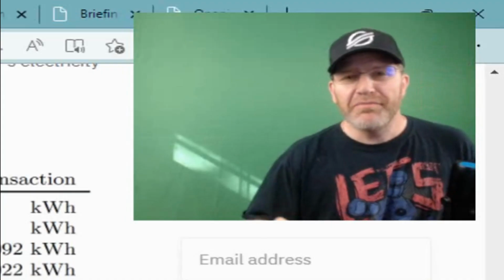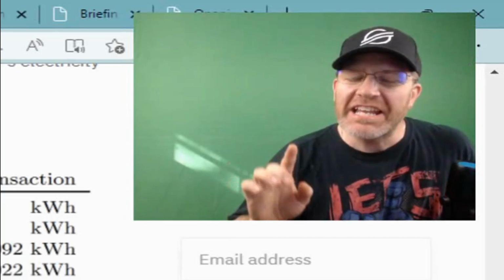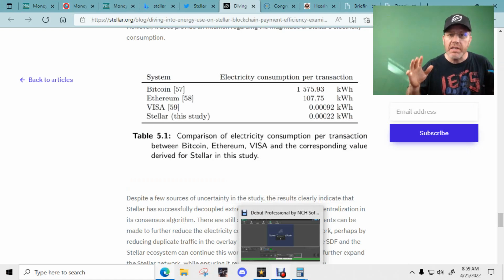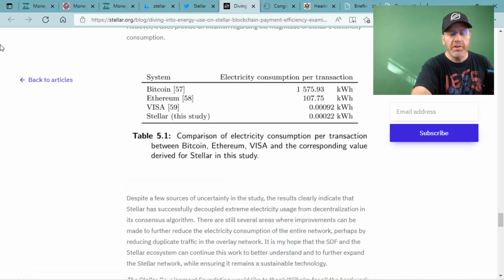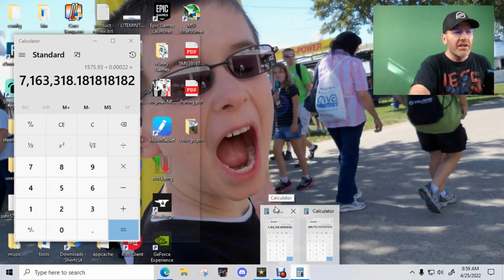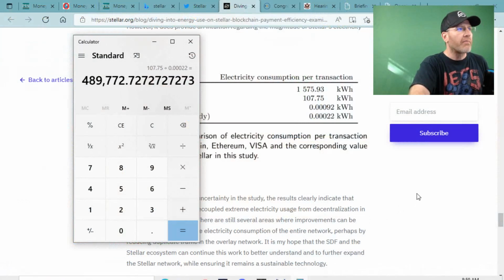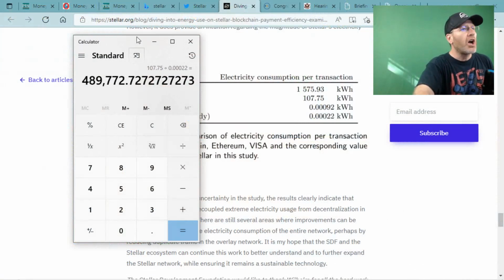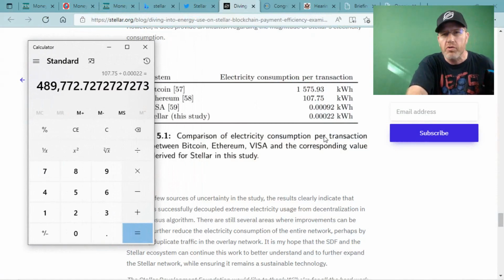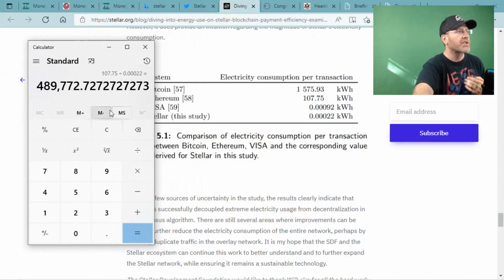All right, so you're probably wondering how much more inefficient is Bitcoin and Ethereum compared to Stellar? Because if Congress is going to go after them, they're going to go after the energy hogs out there. So I've got some scary stats up on the screen. First, let's go with Ethereum. All right, so like I said, 107 kilowatt hours per transaction, Stellar 0.00022 kilowatt hours per transaction.